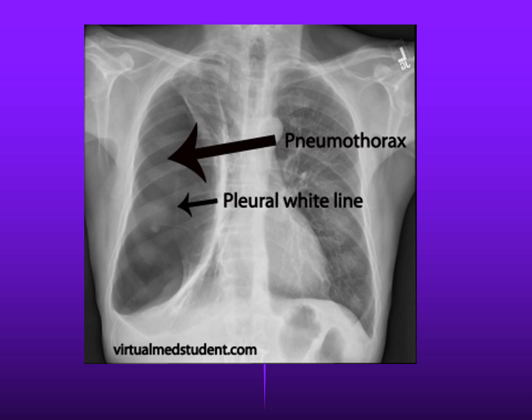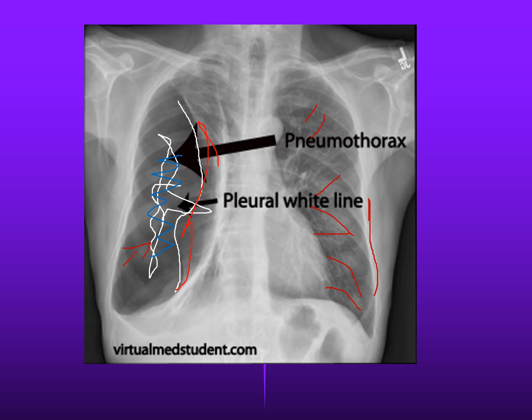So in this x-ray here, what we're seeing is this black area over here. This is all air, and this here is the pleural line. This is where the actual lung is. So the lung is up here in this area, and air is in here. When we compare that to the other side, you can see the vessels inside and some of the bronchi in the fully inflated lung. Again, there's that potential space between the visceral and parietal pleura, to where that potential space on this side has become an actual space.